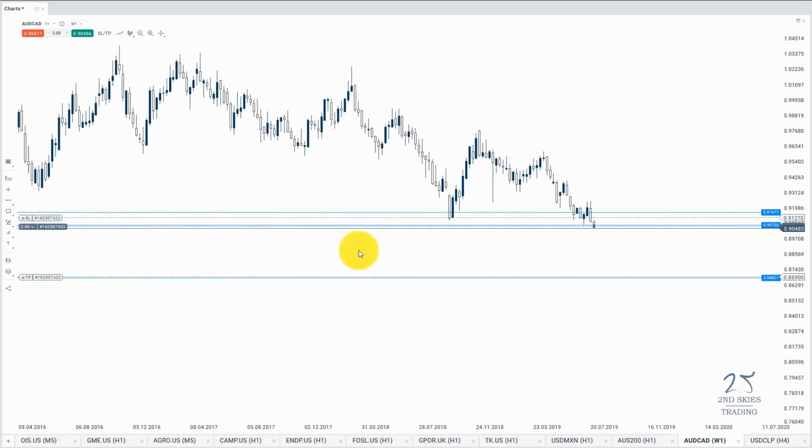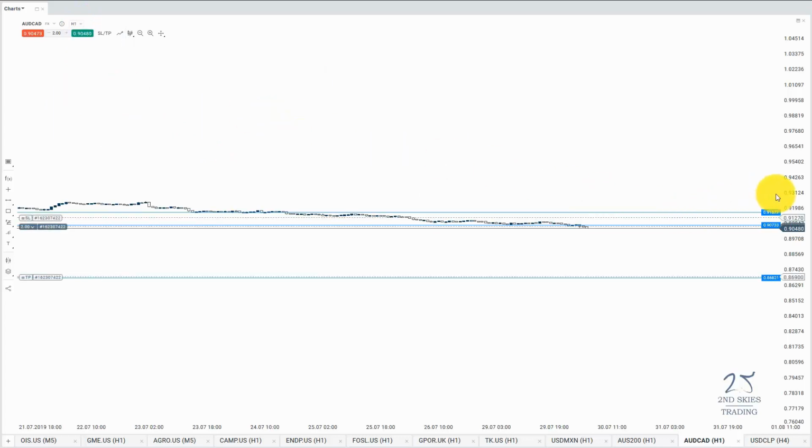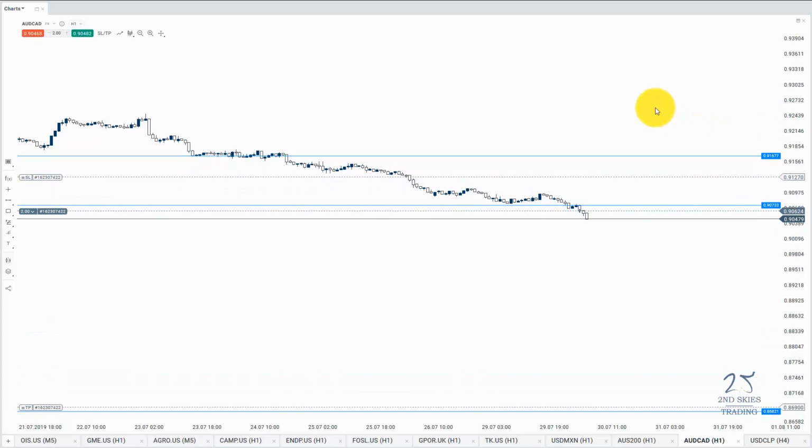So that's pretty much it in terms of my target, entry, stop loss, take profit, my reasoning for getting in, why I chose my stop loss location, why I got in this trade, why I was looking to do it, and why I traded it.